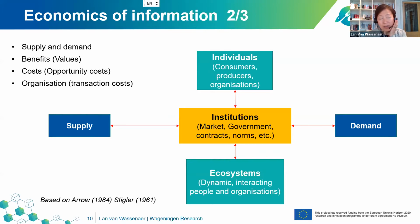And from the economic point of view, on the role of information or information exchange, we look at the way information is produced and supplied, or how it is used, and who is demanding it, and what kind of benefits are generated by information exchange. These benefits are not necessarily in monetary terms. You could also think of other values, for example, sustainability or fairness, transparency. Those are all benefits that can be associated with information flow or information exchange.